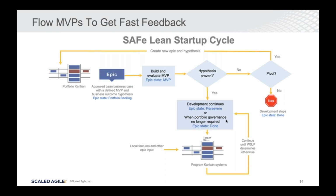I want to point out that in the SAFe Lean startup cycle, when the epic is funded by the portfolio team, we're not funding a single epic. We're funding an investment in experimentation. We're funding an investment in proving or disproving a hypothesis about how we believe we can best serve our market. That funding is intended to create the opportunity for the value stream to try out many experiments, not a single experiment. So Roland, I'm really glad that you picked up on that.